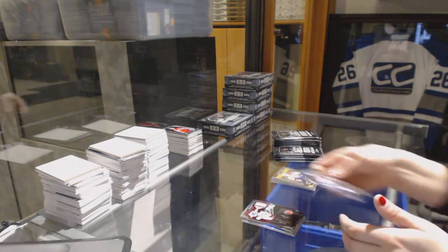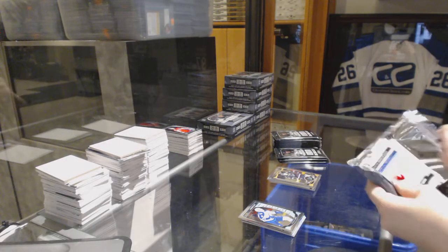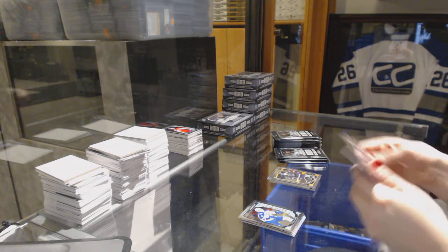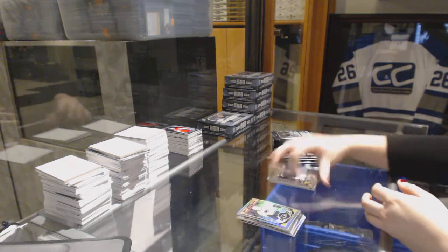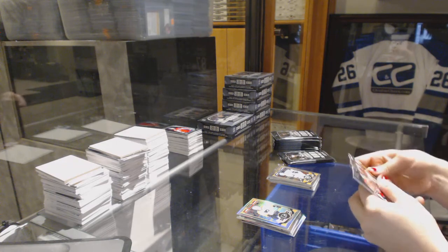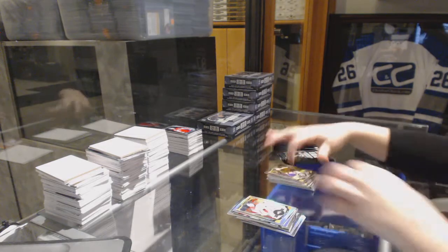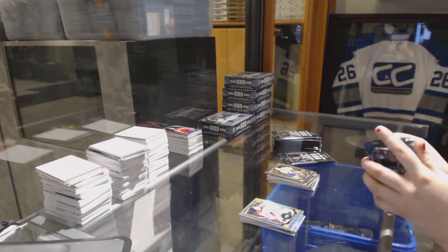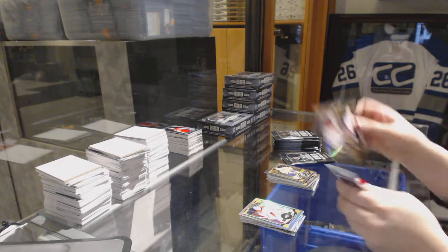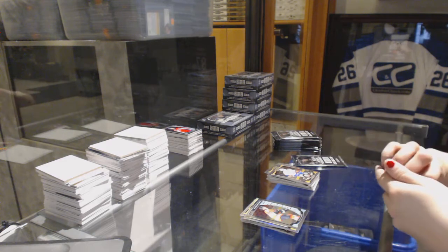Trophy Talon die cut of Jiri Hudler for the Calgary Flames and Andrew Copp rookie for the Winnipeg Jets. Rainbow for the Philadelphia Flyers, Claude Giroux. Oh, don't worry, Pliable, your time is coming. Rookie of Mike Condon and a rainbow of Braden Holtby for Montreal and Washington. Rainbow of Carey Price for the Montreal Canadiens and Taylor Leier rookie for the Philadelphia Flyers.